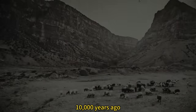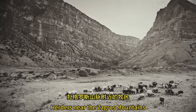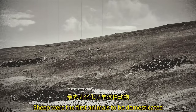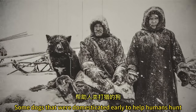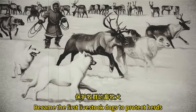10,000 years ago, a group of people lived in western Iran, herders near the Zagros Mountains. Sheep were the first animals they domesticated. At the same time, some dogs that were domesticated early to help humans hunt were also trained, becoming the first livestock dogs to protect herds.